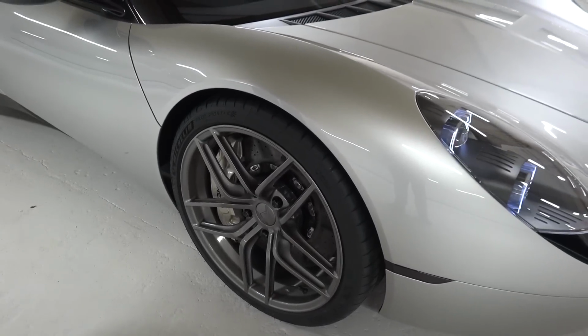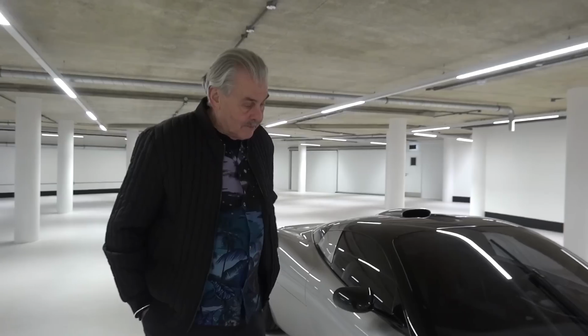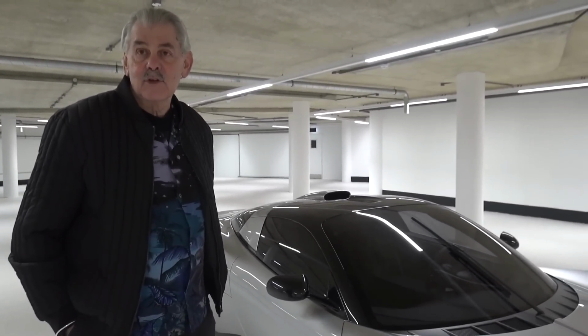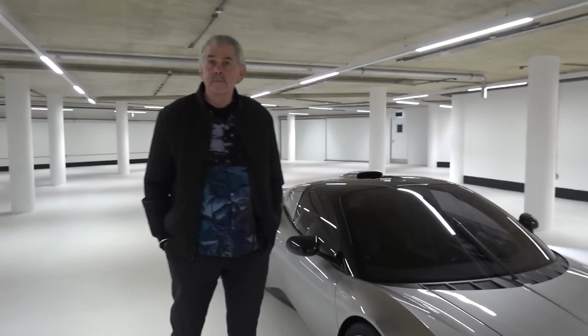We also make sure we use standard tyres. These are Pilot 4S's, Michelin, which is a great all-round tyre. Absolutely. And you can buy them anywhere, so no ridiculous service costs and maintenance costs. And I think that tells a little bit more of the story of the intent with the car and what you expect customers to do with it, to drive them.